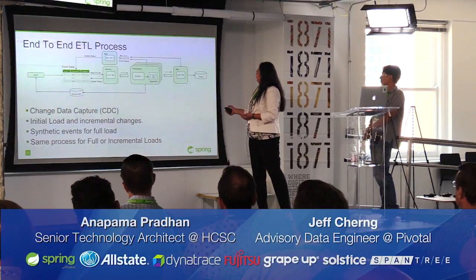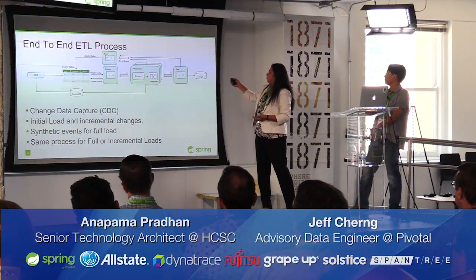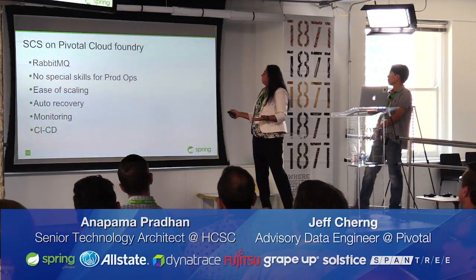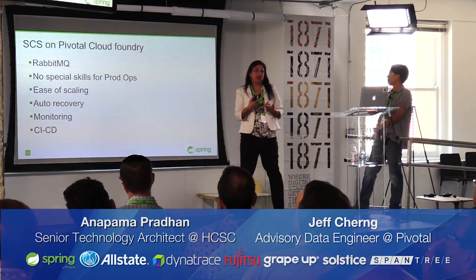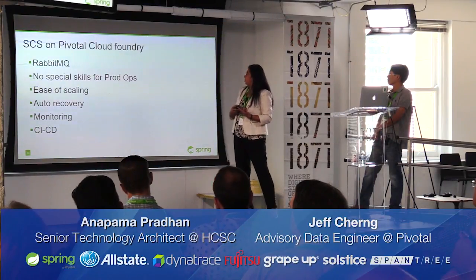And then finally, if you go back here, if you look at it, there are a lot of components that you have to work with. So you don't really want to manage them yourself. So there we go, we got Spring Cloud Foundry. It gives us RabbitMQ, the messaging middleware, out of the box. We don't need additional skill set for products.